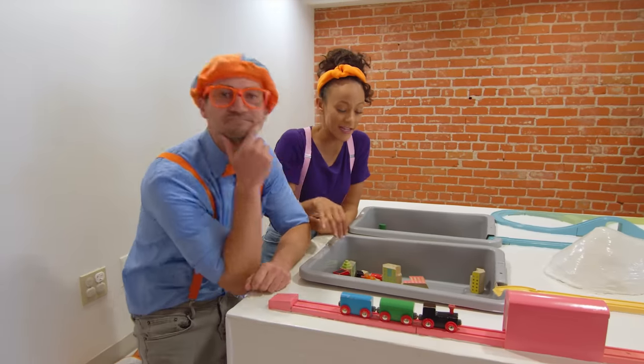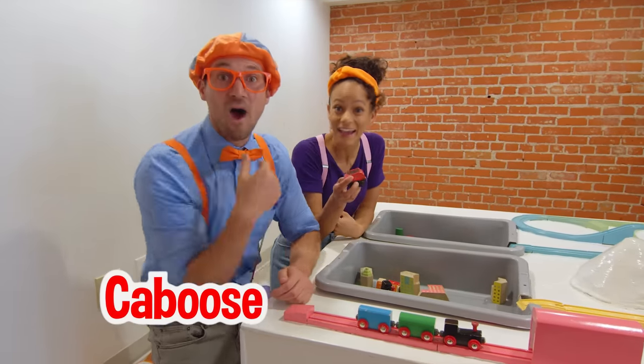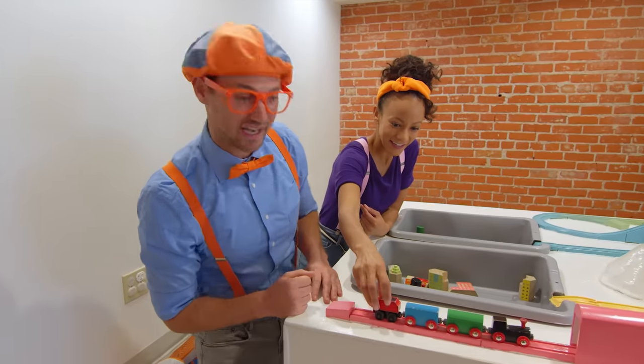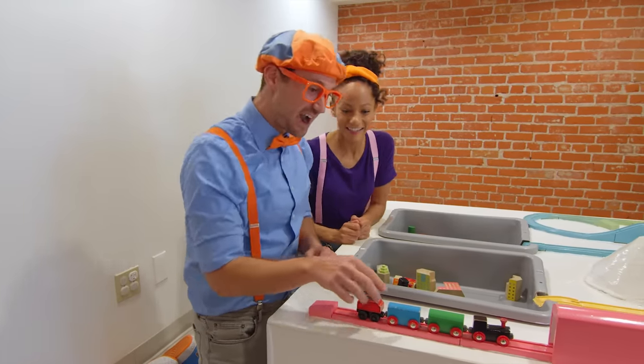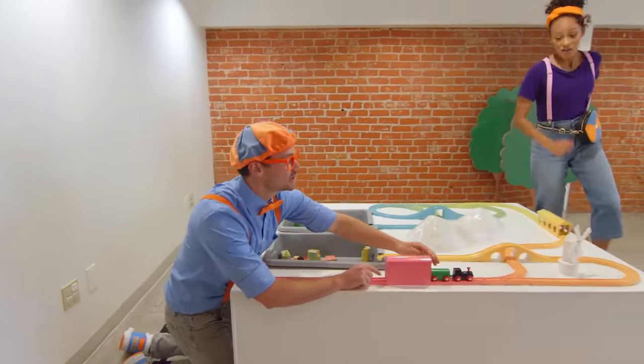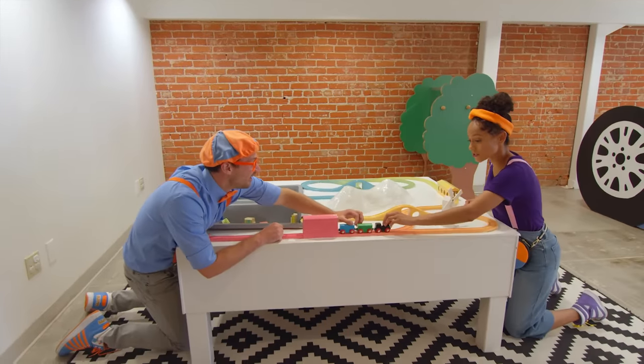Okay, there we go. There, it connects. Ooh, nice. And then, it needs a red caboose. Oh, yeah. The caboose goes at the end of the train. Whoa. Ooh, nice. All right, here we go. Chugga, chugga, chugga, choo, choo.